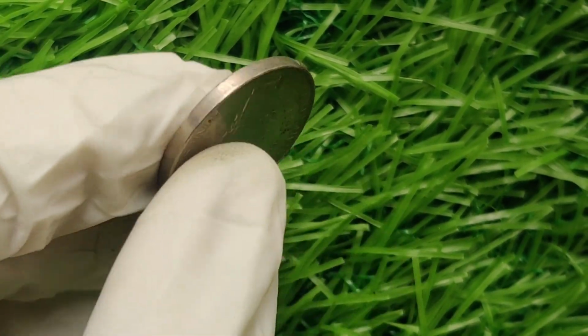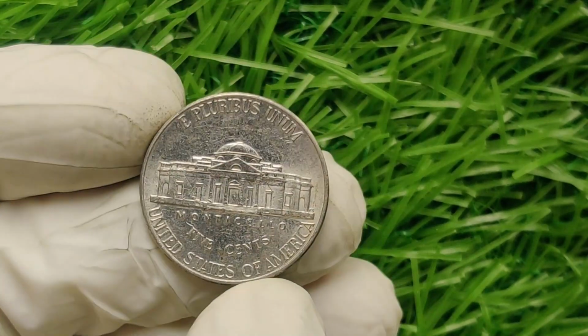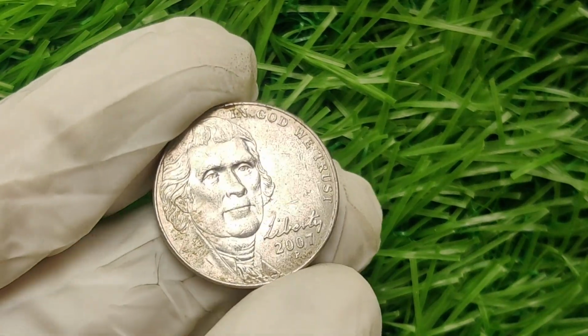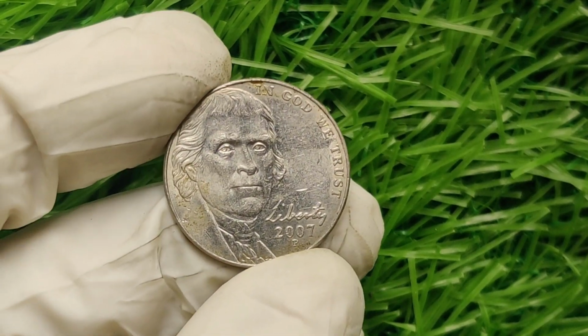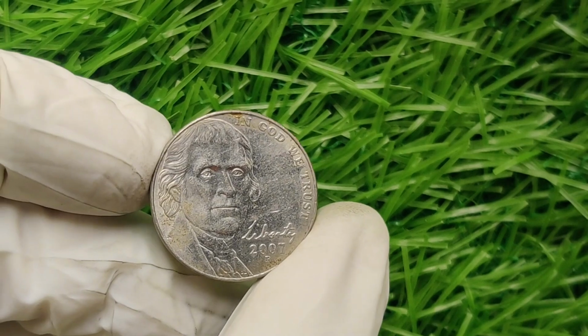The reason the 2007P Jefferson nickel is worth so much money is due to its rarity and the specific error it contains. As we mentioned, these double die errors are extremely rare and highly collectible. Not only that, but this specific error coin has become a holy grail for error coin collectors. Its unique characteristics make it stand out among other nickels, which is why it commands such a hefty price.